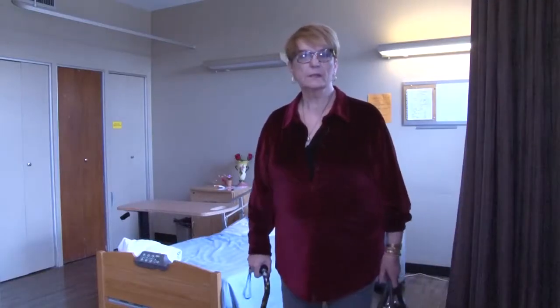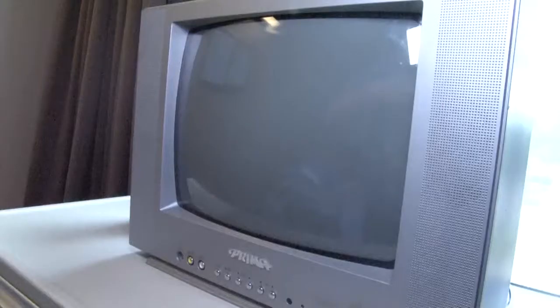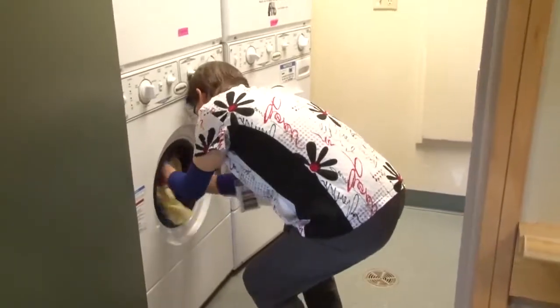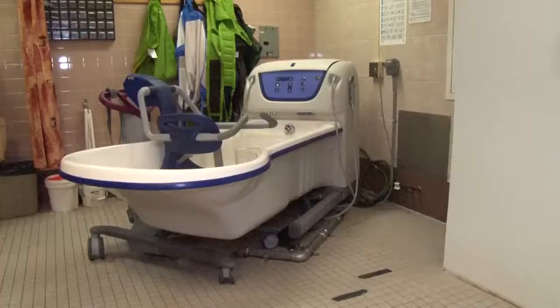This is one of the patient's semi-private rooms. Cable and TV are free. Closets there for storage, and also they have a personal laundry service that's available. And the rooms come with a sink and a toilet, and baths take place in the spa.